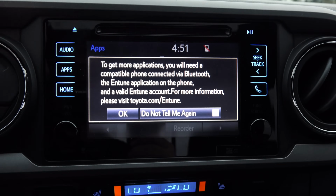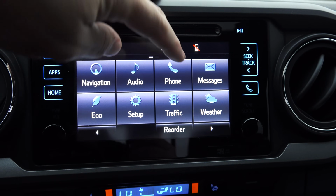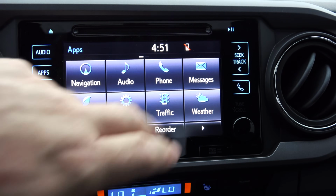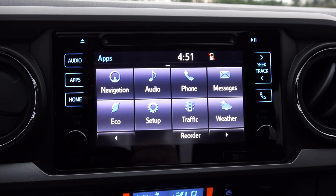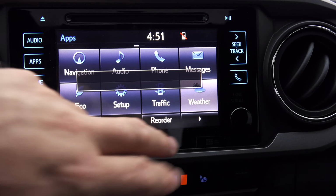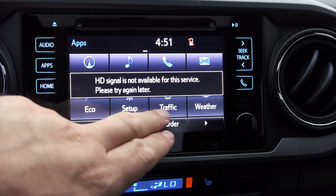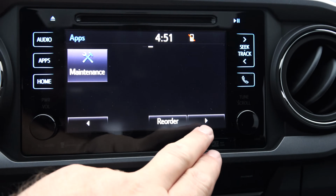Now there's lots of different things in the apps. Besides the navigation, you can go straight into your audio. You can check out what your phone's doing, which we don't have one paired. But once you pair your phone, you'll have access to your phone, like your phone book and recent calls, stuff like that. You can get weather information here when you have HD signal. Same thing with traffic. You can go into different screens here.